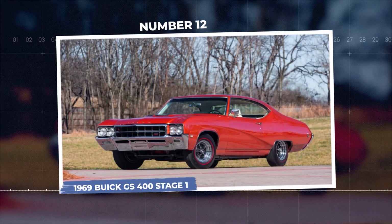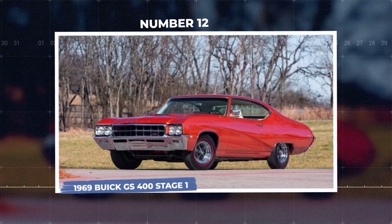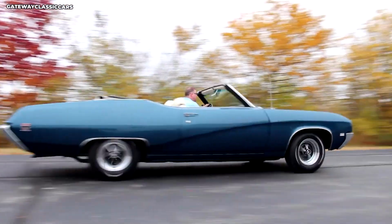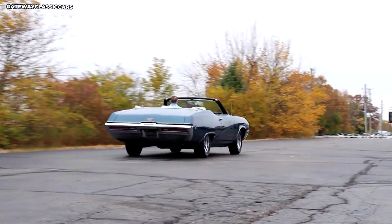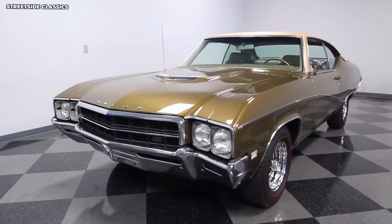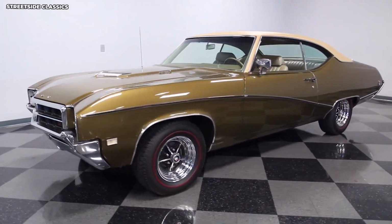Number 12, 1969 Buick GS400 Stage 1. The 1969 Buick GS400 Stage 1 had something very special: car fastness.